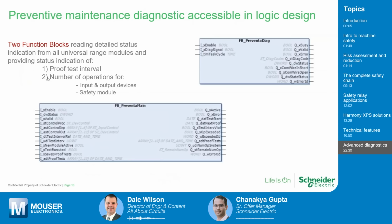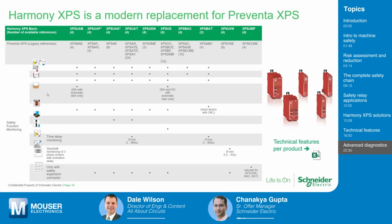As we get ready to wrap up, is there any last-second takeaways you'd like to pass on to the audience? In conclusion, I just want to highlight, from a modernization standpoint, what the Harmony XPS range has done in terms of replacing the Preventa XPS range. The number of references is significantly lower, and each of these references is often replacing up to 4 old Preventa modules. And this illustration shows how the different Harmony XPS modules address machine safety functions, starting from stopping the machine and then safeguarding it, to guard switches, light curtains, etc.